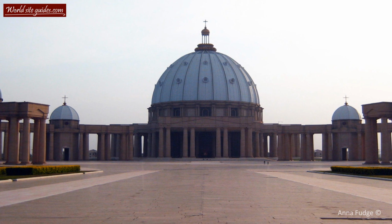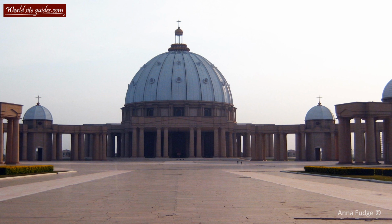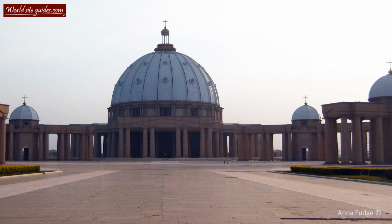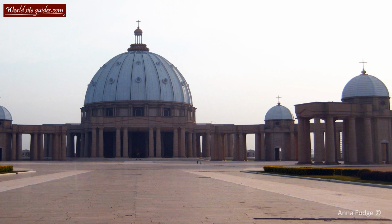While the famous St. Peter's Basilica in the Vatican City can accommodate more than 3 times the number of people, it does not match this massive basilica when it comes to total area covered.